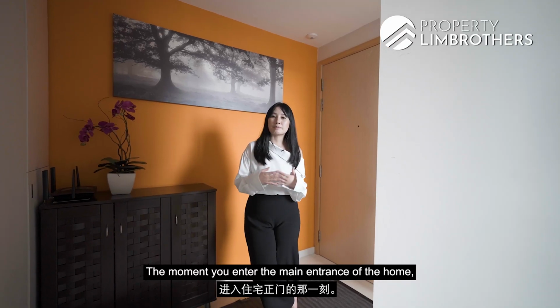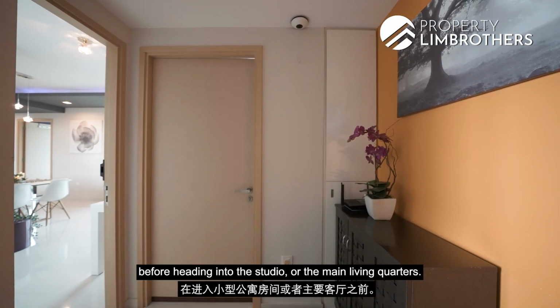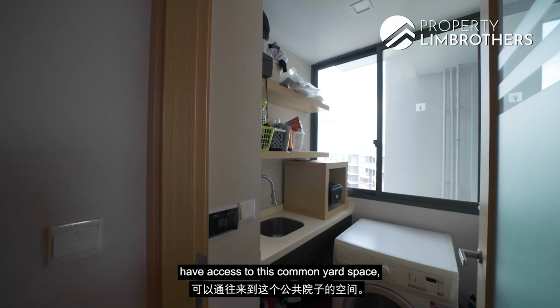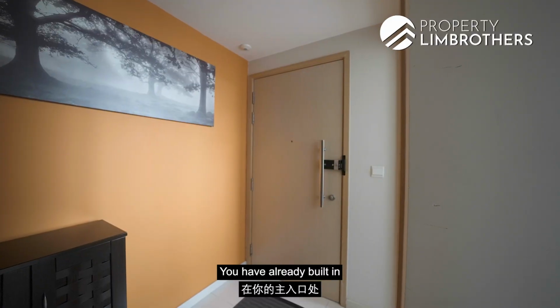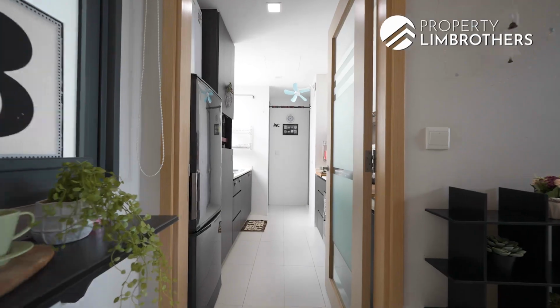The moment you enter the main entrance of the home, you'll be greeted by this small foyer area before heading into the studio or the main living quarters. And what's great about this foyer is that both your studio and your 3-bedder have access to this common yard space, and essentially you only need one washer to be shared between both the studio as well as the 3-bedder. You have already built in a digital lock at your main entrance as well as your 3-bedder door.